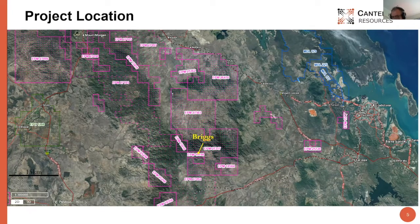Orica Australia operates a chloro-alkali plant there, produces ammonium nitrate for the explosives industry, sodium cyanide for gold leaching, and chlorine gas. There's a 1680 megawatt coal fired power station there. And there are several LNG plants on Curtis Island, which started in about 2015 using coal seam gas from the Surat and Bowen basins.